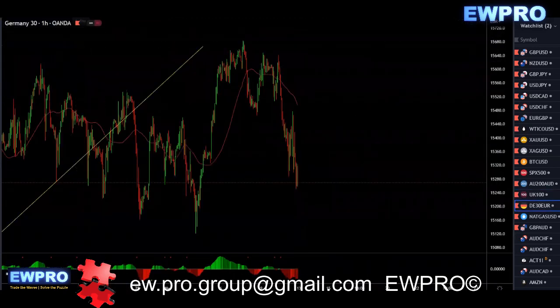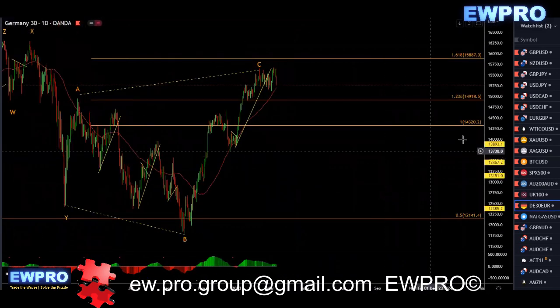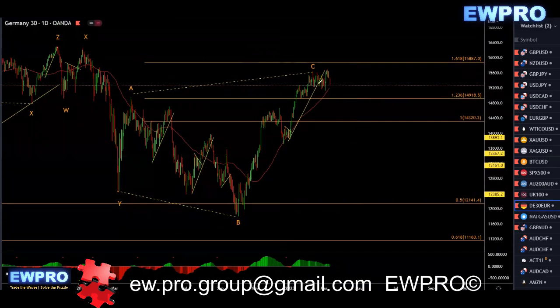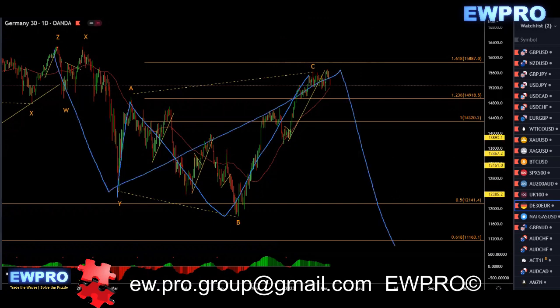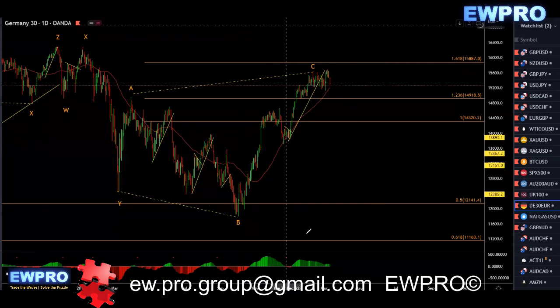The DAX on the daily, very similar to the FTSE. This one hadn't gone and broken the top yet, but looking at an A, B, C as a running or expanding flat before we get the A, B, C. So we're only looking for sells. This one here does have the bearish divergence in this wave up here.